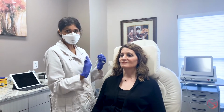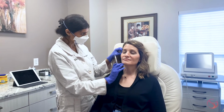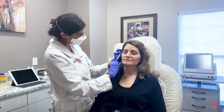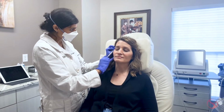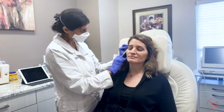Fillers are fun because it's kind of an immediate improvement. There can, of course, be some bruising because we are using a needle in this case. Sometimes we'll use a cannula. I like to inject the filler a little bit past the hairline in the temples. I think that gives a really nice natural look. So we'll go ahead and get started and hope for as little bruising and bleeding as possible.